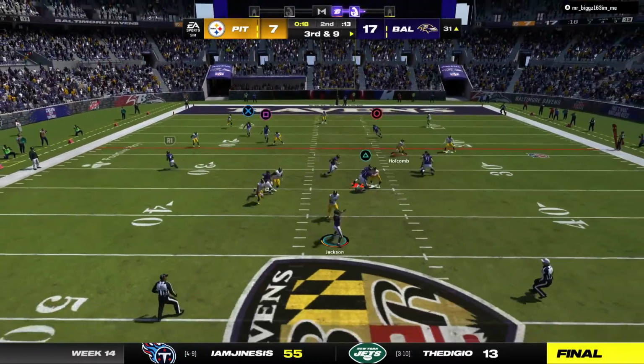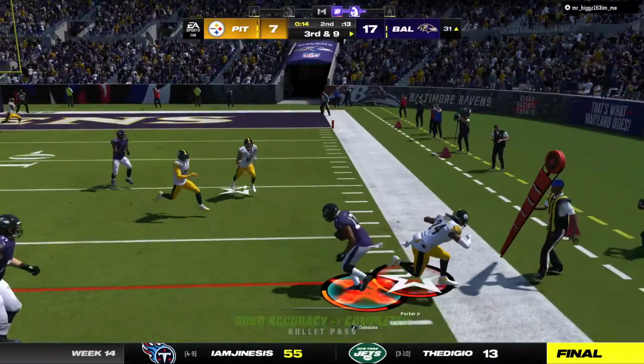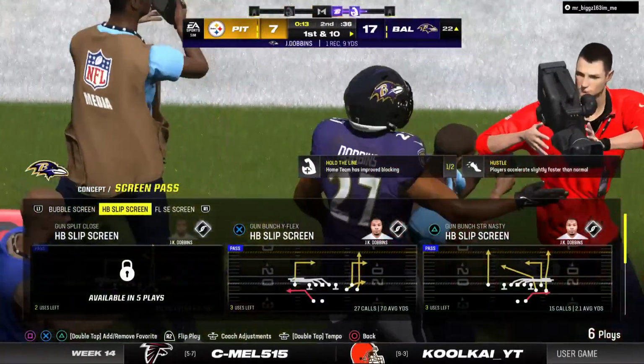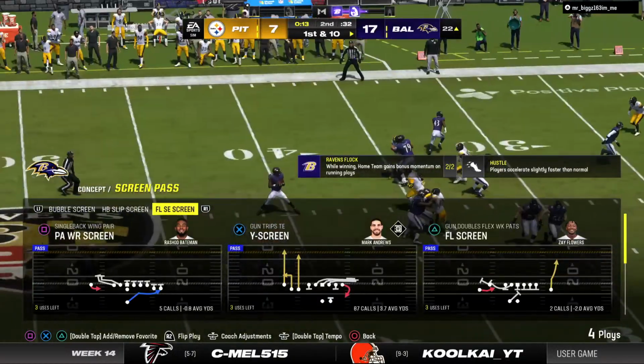Here's Jackson. They set up the screen for Dobbins. Shedding the tackle. And he'll be out of bounds as he gets this down about the 21 or 22. Got what they needed there. The drive continues with a 9-yard pickup.